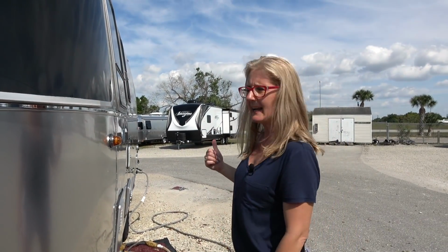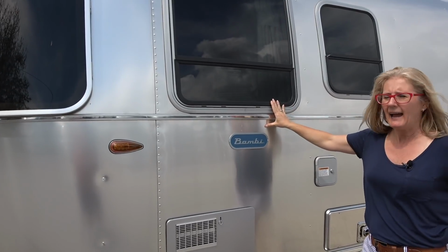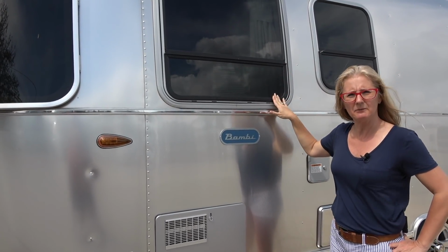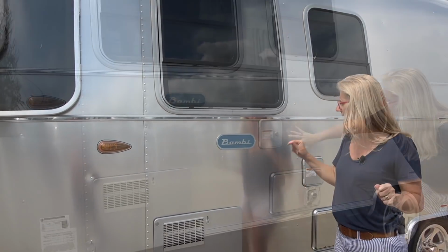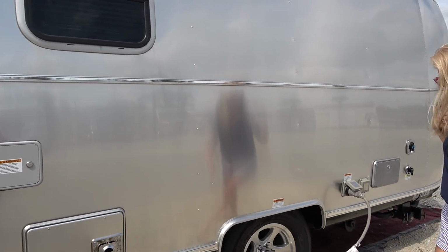Alrighty, let's go down the side. I'm noticing that the Bambi has a different window mechanism on it, and so when we go inside, I'll show you how that differs. To fill up your water tank, moving around.